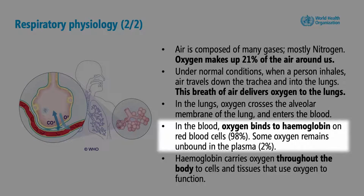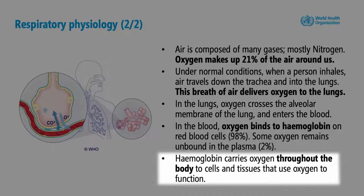98% of the oxygen binds to hemoglobin on the red blood cells, while 2% of oxygen remains unbound in the plasma. Hemoglobin carries oxygen throughout the body to the cells and tissues that use oxygen to function.